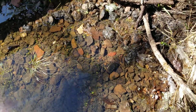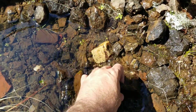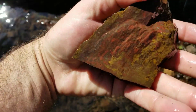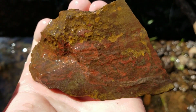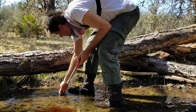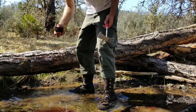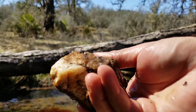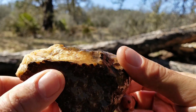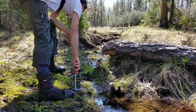Bam. That's going to make somebody happy. Let's see what else we got. Some jasper stuff. Yeah. Look at that. That's cool. We'll take that. Chunk of quartz.